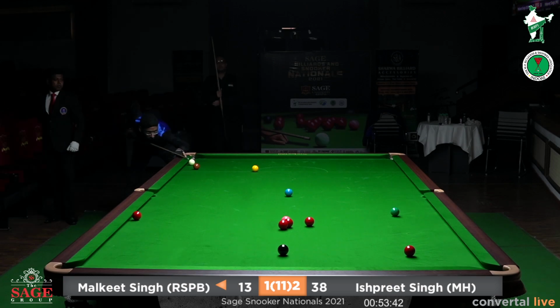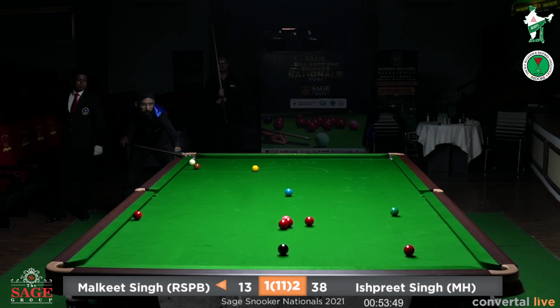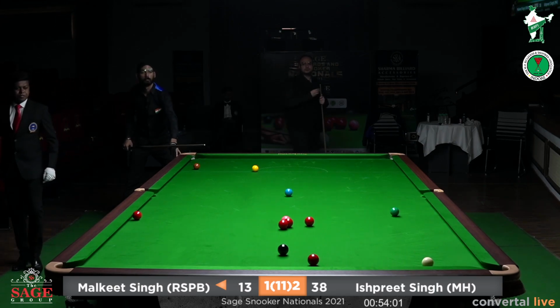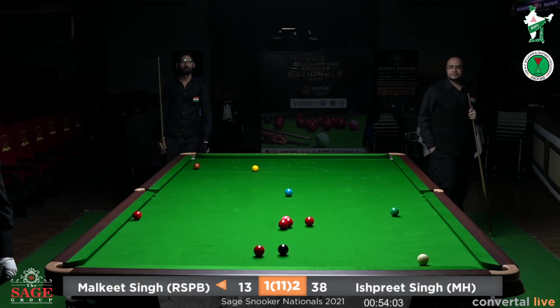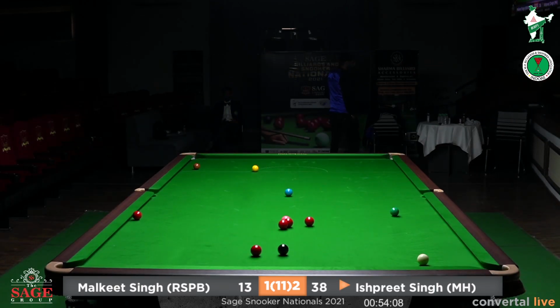So that belief is more important for the game to prosper. Of course, we would love to see the big names keep playing and keep winning, but the emergence of new players is most important for any sport to succeed. That is what has been seen in this nationals. In fact, these two players playing the finals today is the proof of that.